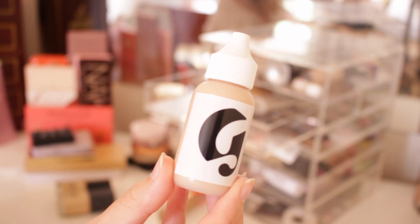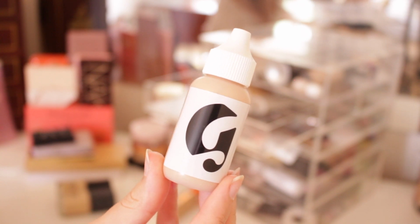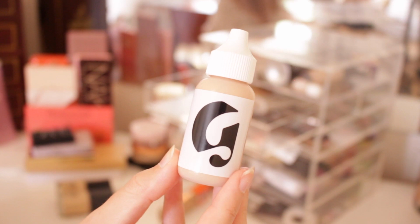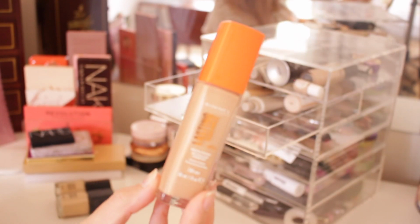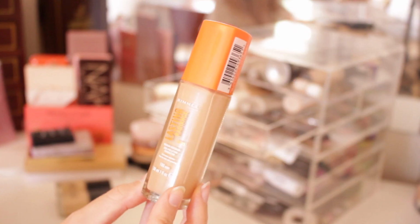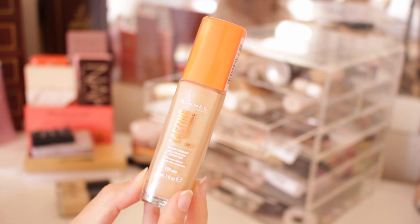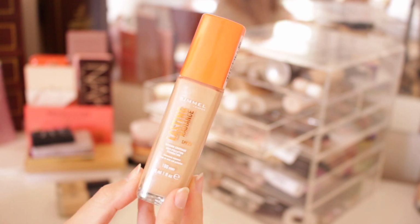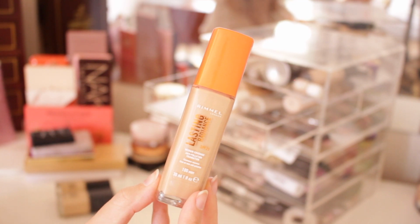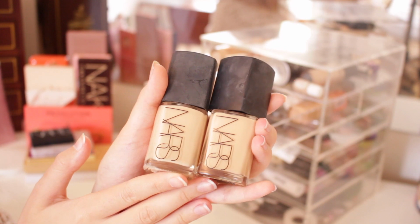I next have the Glossy Skin Tint, which again I've bought quite recently, and I did really like this. It's not my favourite foundation and I probably wouldn't repurchase this. I was contemplating getting rid of this one, the Rimmel Lasting Radiance. However, this is currently my only drugstore foundation, which sounds pretty bad, doesn't it? I haven't reached for this one for a while, but this definitely is my favourite when it comes to the drugstore.